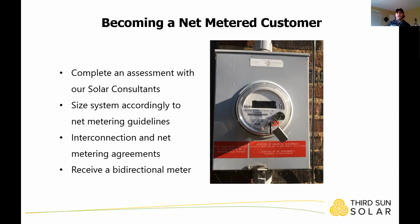Once this is installed, it will show power that is flowing from the grid like you normally would, but also measure power that's going out into the grid. This allows them to see how much you sent them versus what you took, and then bill you accordingly according to those net metering policies. So once this is installed, that's the green light. You can flip the switch and turn your solar system on, and start saving immediately.